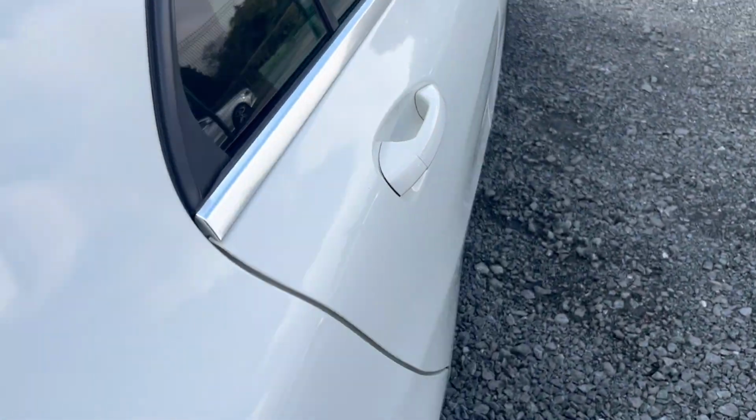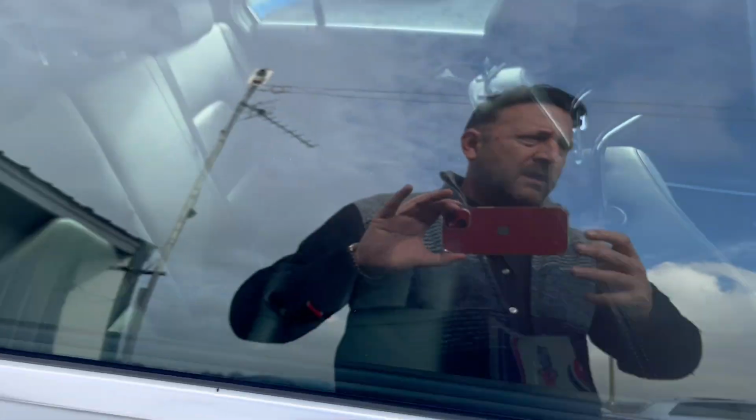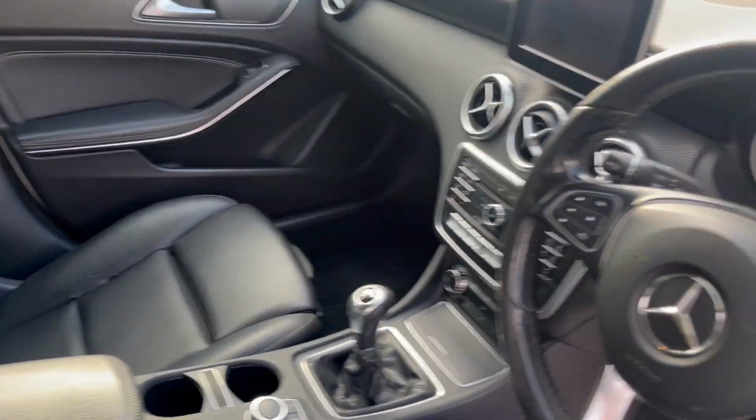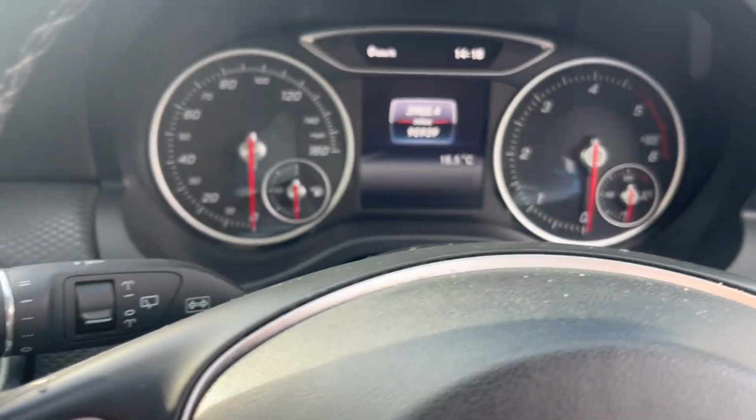Boot area is all lovely. Got the rear parcel shelf. Full leather interior. Electric windows, electric mirrors. It's done 95,939 miles.